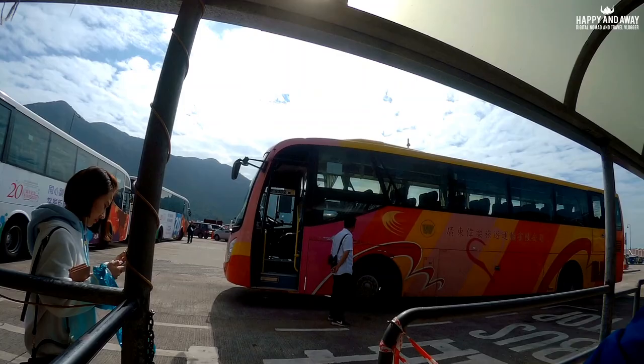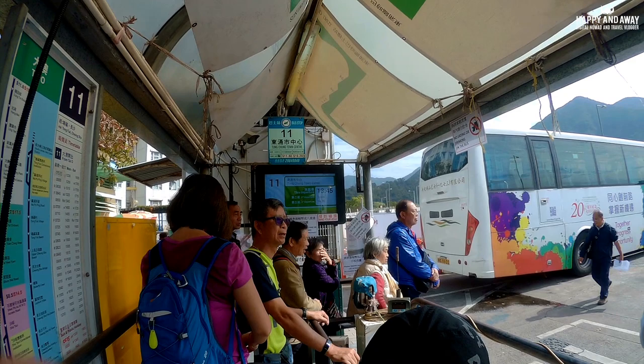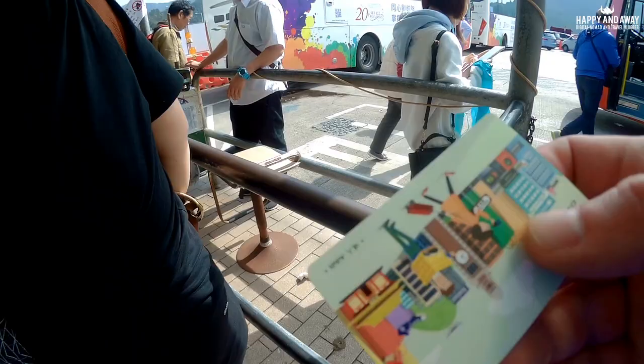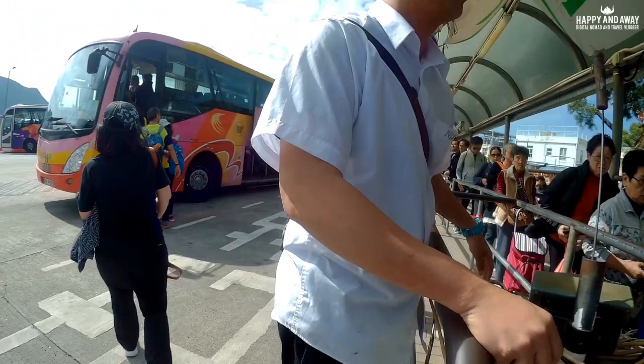There is also the possibility to take a ferry from Central Pier to Mui Wo and a bus from there to Ngong Ping. You can find the information online. And I use my Octopus card to pay for the ride. So easy!